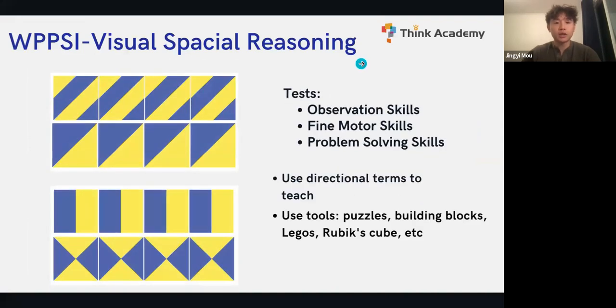Okay, let's move on to visual spatial reasoning, right? So in this portion, I'm sure many of you have seen problems that look like this. This portion tests your kids' observation skills, fine motor skills, as well as problem-solving skills, right? Most likely they would be given a sequence of patterns, as you guys can see, and also be given a bunch of cards with different patterns, and they would need to either rotate or try to fit in these shapes to match the pattern, right?